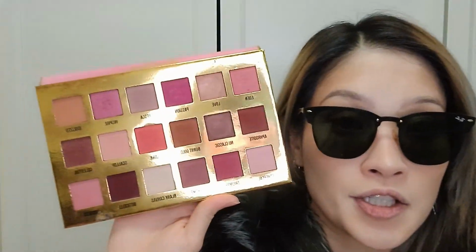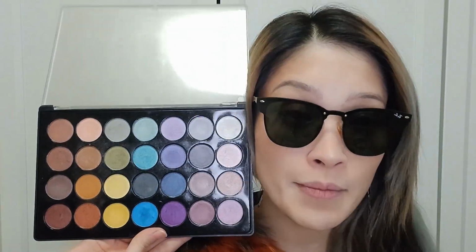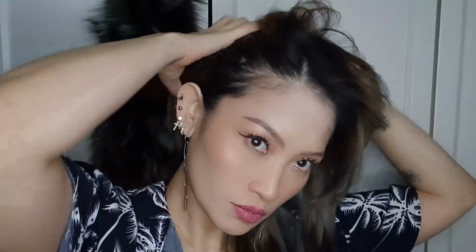Well, today I want to talk about eyeshadow palettes for your daily makeup routine. The eyeshadow palette that I use the most, that I think is the most effective in the morning when we have to hurry and get out of the house as soon as possible and also look good at the same time. I'm also going to show you how to achieve this look, so please keep on watching.